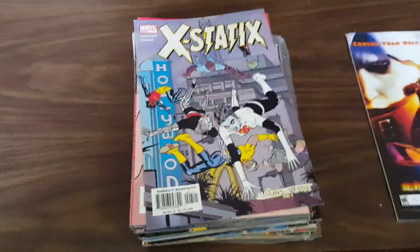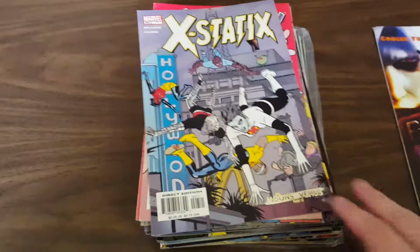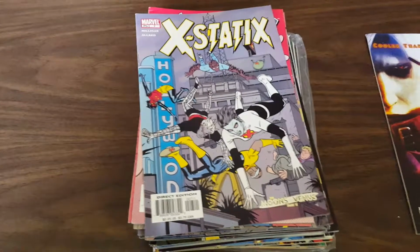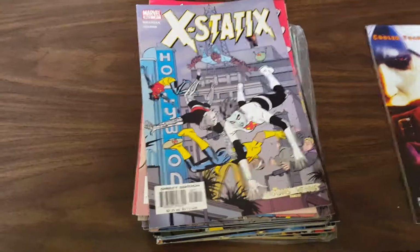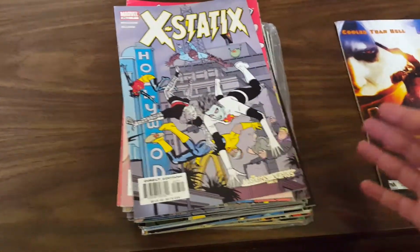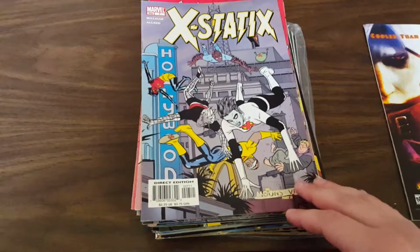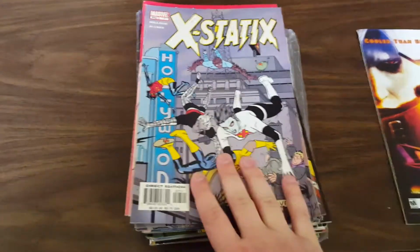Next up, we've got X-Statix, and they had a ton of X-Statix. There's going to be a bunch in here. This is a really cool series if you've never tried it. It actually is the tail end of the original volume of X-Force where these characters debuted. It's Peter Milligan and Michael Allred doing the art, and it's just over-the-top weird. It's like a reality show kind of series, but it's a bunch of mutants with very bizarre powers. It's got really good storytelling, and I'm also a huge Michael Allred fan, so it's really cool.